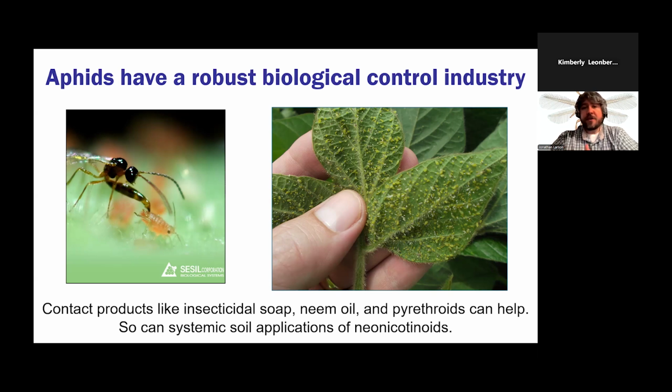If you aren't interested in biological control, or if it doesn't fit into your budget, you can use insecticidal soap and neem oil as an option for aphids in the greenhouse. Those would be organic. And then pyrethroids can also help. For hemp, it might not be as much on the table, but there are other plants that you may be growing that systemic soil applications of imidacloprid or other neonicotinoids can be helpful for. So those are just a few smatterings of options for aphids.